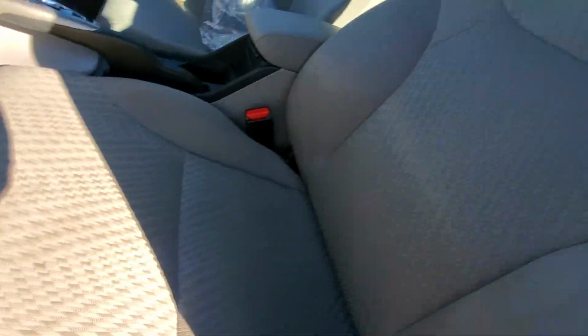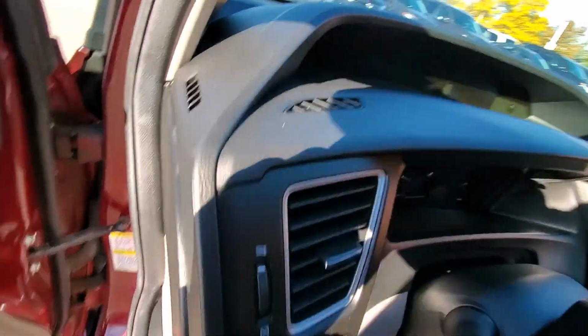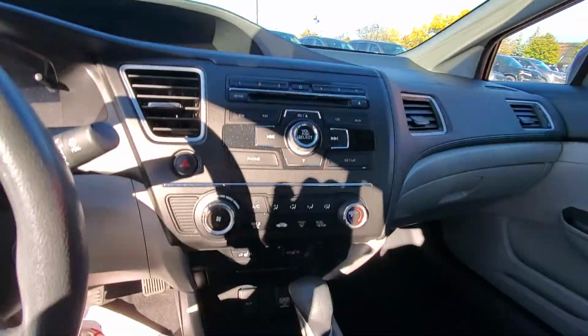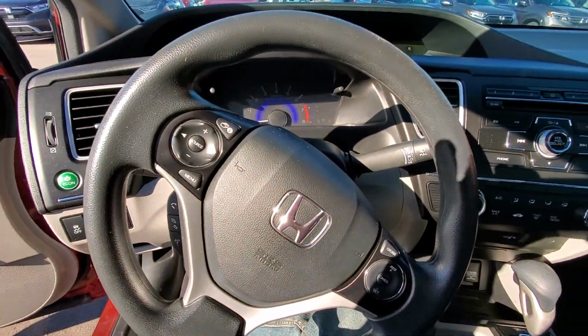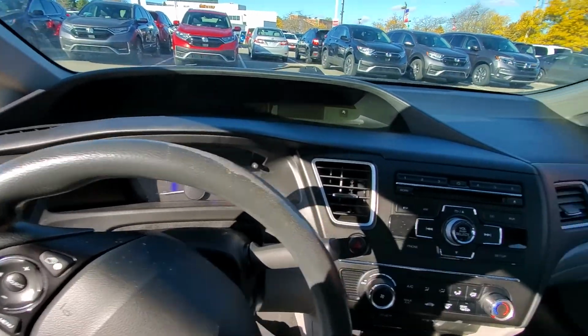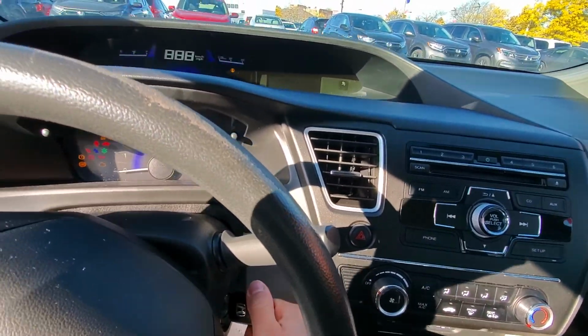Front seat, driver's seat looks good, minimal wear. A couple of very light stains, but nothing too bad at all. Dashboard all looks good. No signs of issue. Everything seems to work nicely. Starts and runs well. Let's see, radio, air conditioning, all that stuff seems to work.